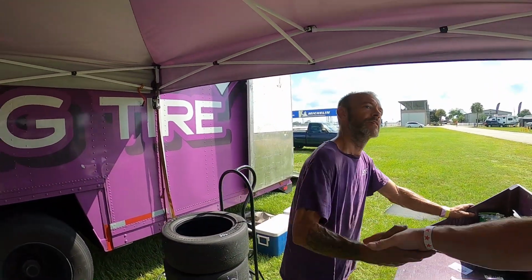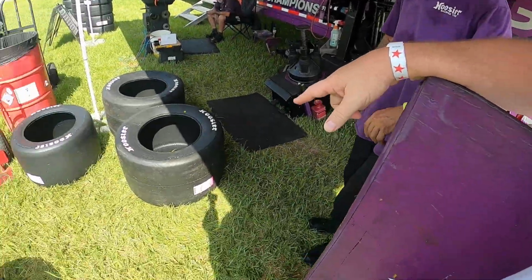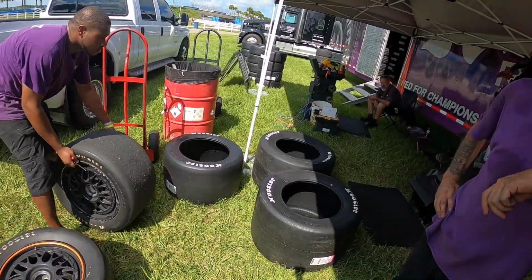All right. Well, and your first name? Chris. Hey, Chris. I'm Sean. Appreciate it. So give a little information to these guys. See, it's not scary, guys. Even if you've never bought race tires before, it's not scary. And look at that, they're putting them on right here. They're bringing over some rims just to put them on.